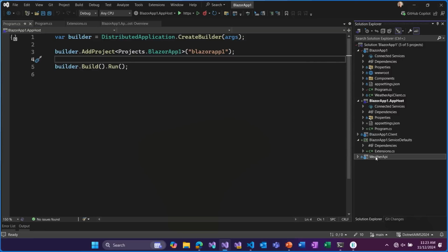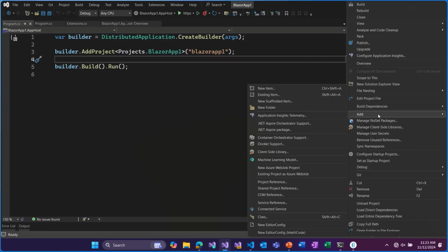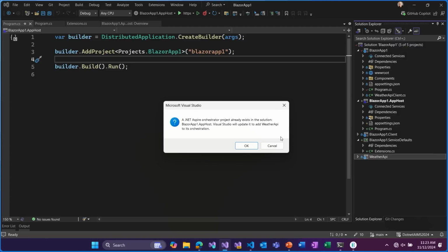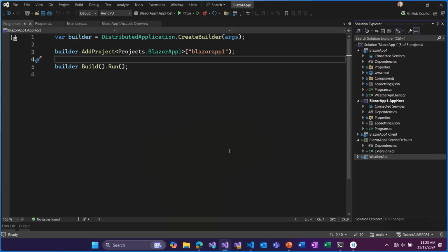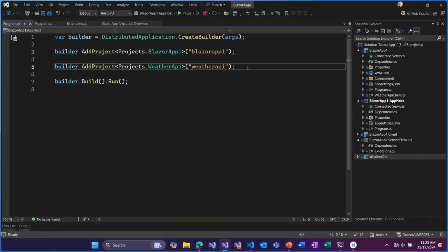I'm going to right-click on the Weather API project and do exactly the same gesture. Select Add .NET Aspire Orchestrator Support. Now here Visual Studio is detecting that I already have an app host project, and it's saying it's just going to reuse it. And that's great. That's exactly what I want. Go ahead and click OK, and then that should add the API project to my app host, and there it did.